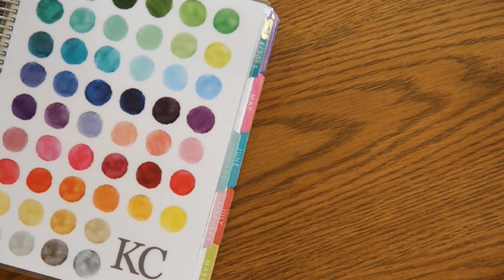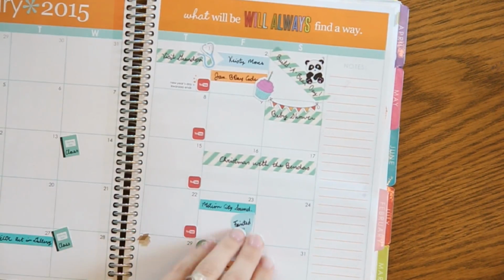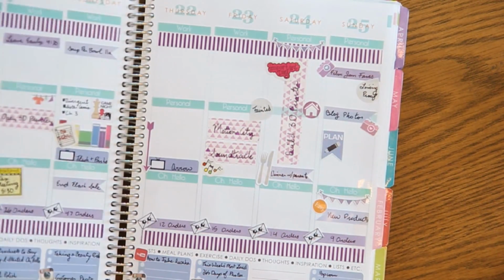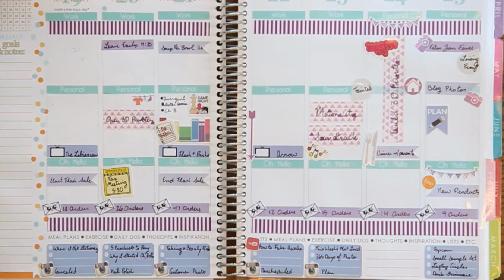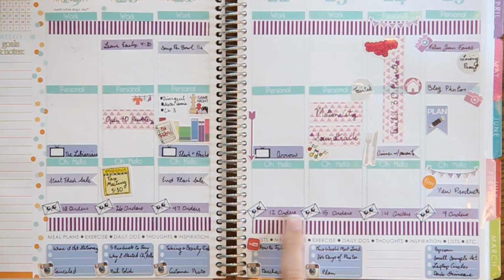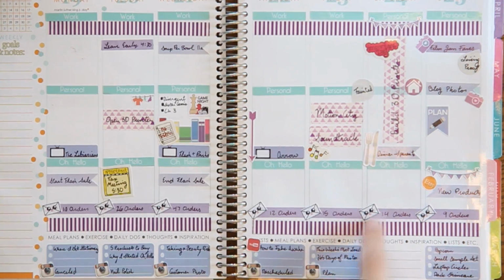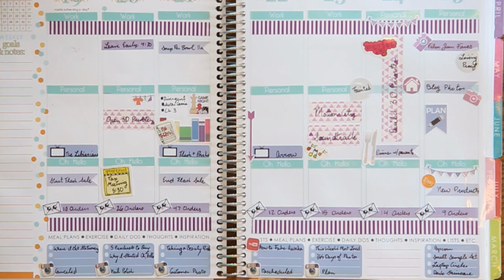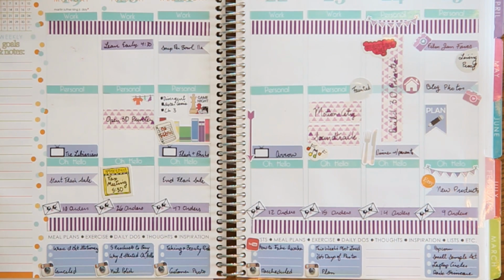Moving on to washi tape. Washi tape is a really good way to start your decorating process and figure out what works for you. Washi tape was one of the first things that I really used as a means to decorate. I didn't have that many stickers, so I just focused on using washi tape. This is washi tape. But it's a really nice way of adding color and decoration to your planner.